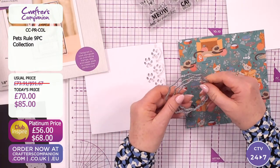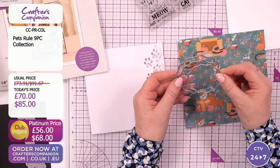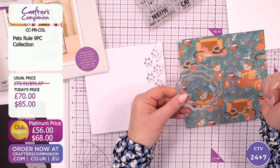I'm terrible with my nesting dies, Ben, because I have them on my wall, well, on the sides of my cupboards, on magnetic strips, and I just take them out of the packs and have them to hand so I can use them.